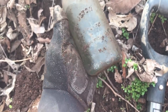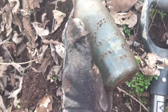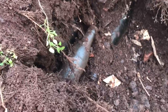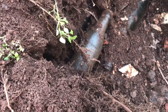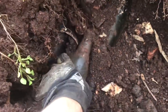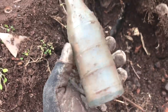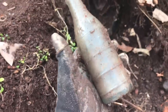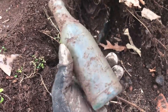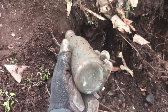I got a Johnston City Bottling Company out of Johnston City, Illinois. And check this out, guys. I just popped this out, I mean, 3 inches under the ground. I don't even know what to say right now. Look here. An Aqua Gayola, just chilling there. An Aqua Gayola. Real rare. Reinhardt Bottling Works. Gayola soda out of Cumberland.